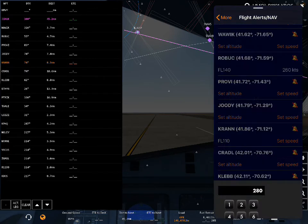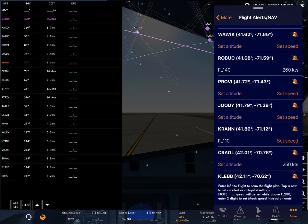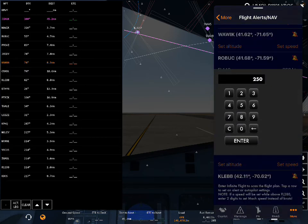So I'm going to set the 250 for cradle. So it'll slow at Kranz. It won't slow before Kranz. It'll slow at Kranz. Now, when you're doing a group flight, you would set it this way. You would set it for Kranz, right?